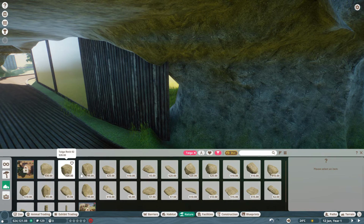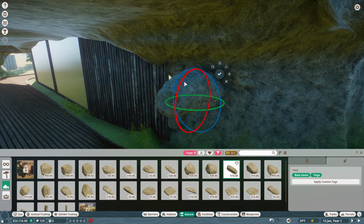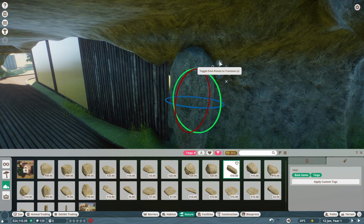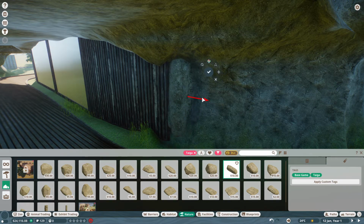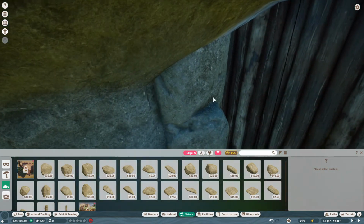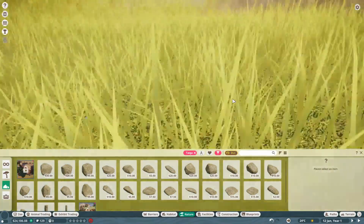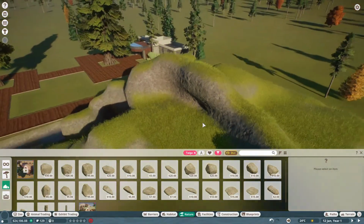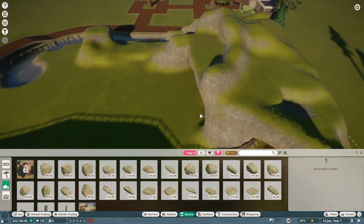Add a rock here just to make sure that no animal can escape. And let's move this right into there. Awesome. No wolf can escape now. Whoa, that was unexpected. Okay, anyway, here we are.